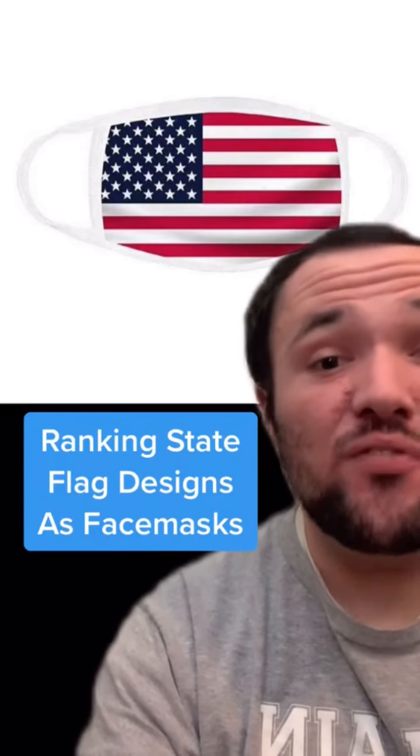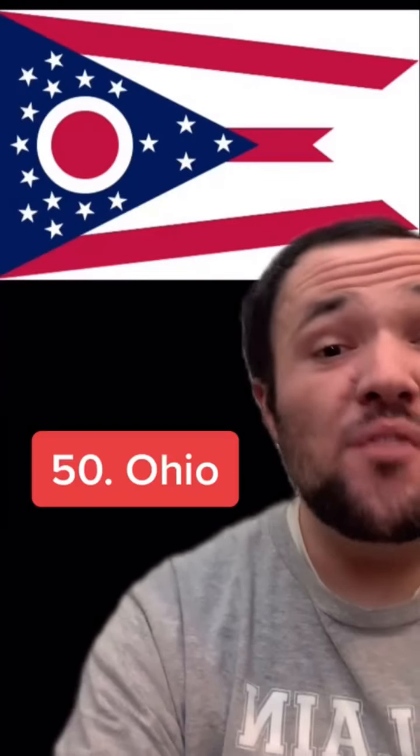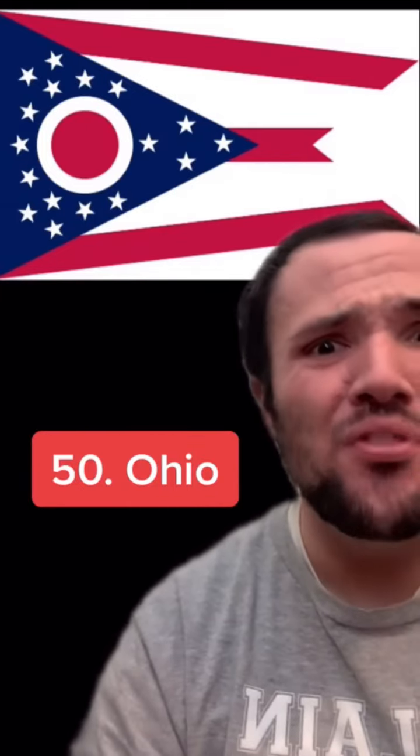Ranking every US state flag by how good their design would look as a face mask. Here's part 1. Number 50 is Ohio. Now this is the only state flag that isn't a rectangle, so that's super unique and looks cool, but this would not work for a face mask because half of your mouth will be hanging out the edge.